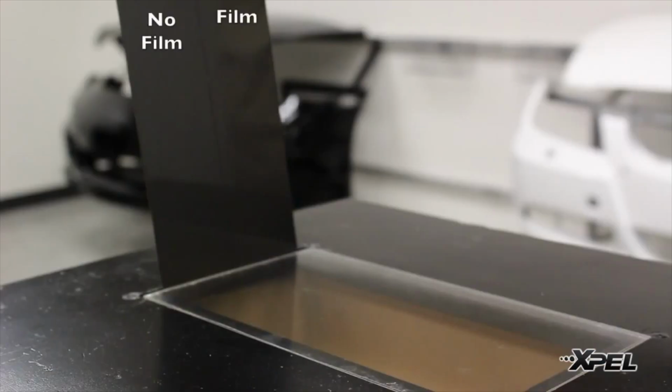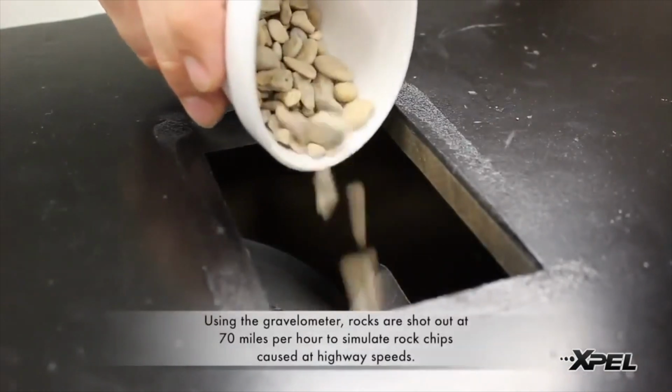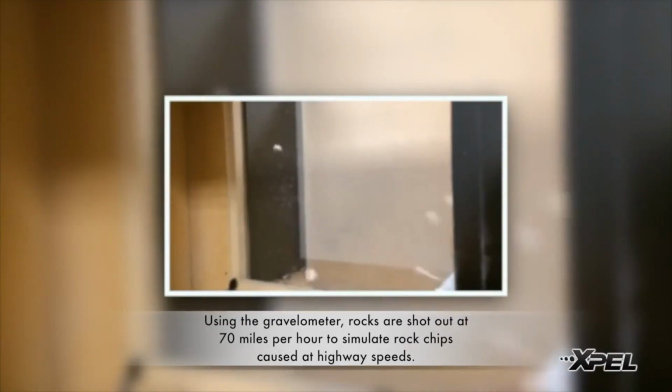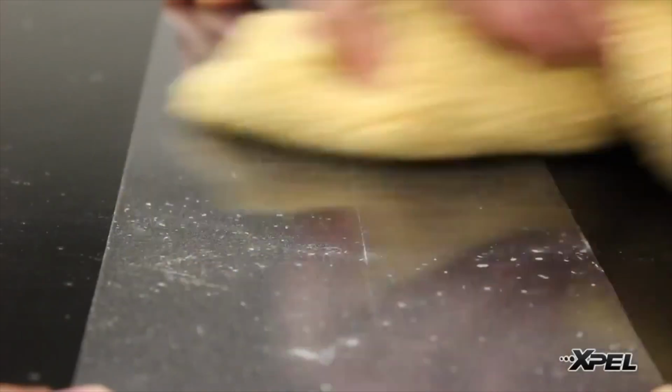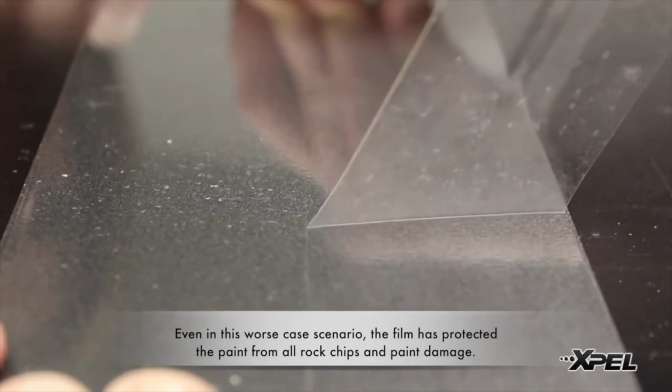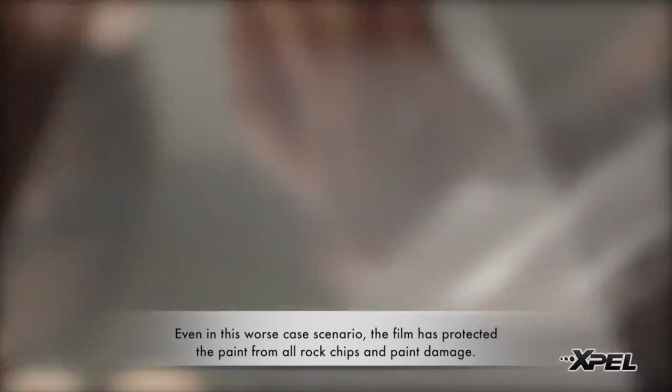I saw some XPEL video on their YouTube channel where they're throwing gravel stones at this panel, and then they took it off, and it was perfect underneath. And that was about 8 years ago. So it's an extremely durable product. Very, very durable, and it will stand up to a lot of punishment. I've seen cars that have had impact with other vehicles, bollards, stuff like that, where you take the film off and the paint's fine.